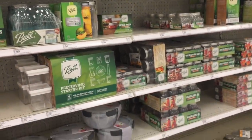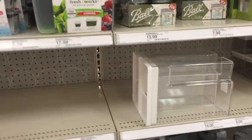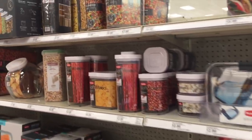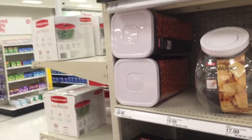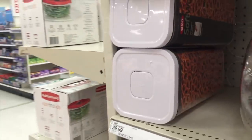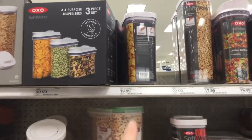Kind of disappointed with my options here. Cereal box, I guess I can get one of those. Can you hear the enthusiasm in my voice? Oh, pretzels. $40? Is that a joke? Just one container is $40? I'm done. This one is 20.